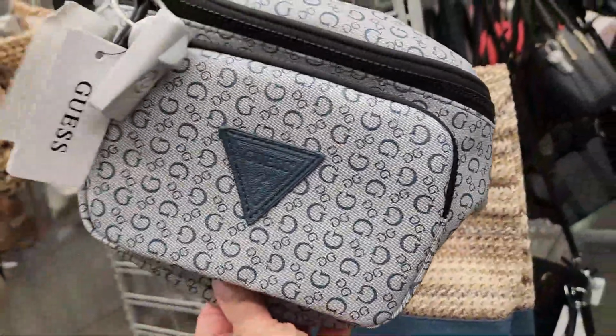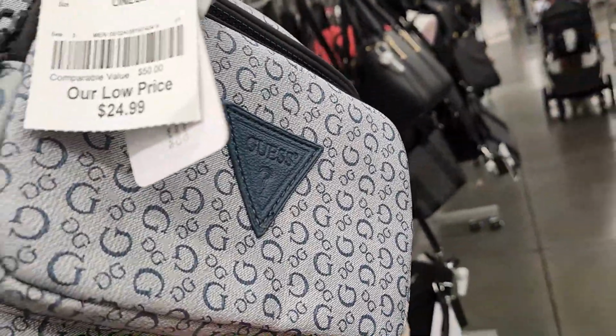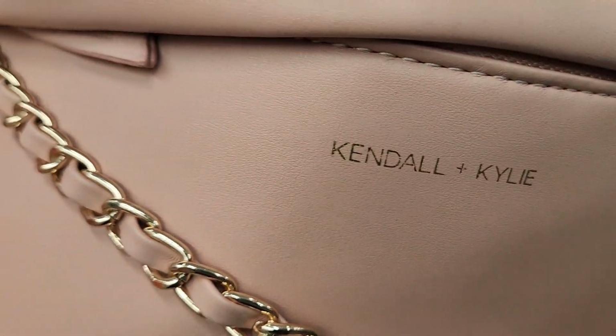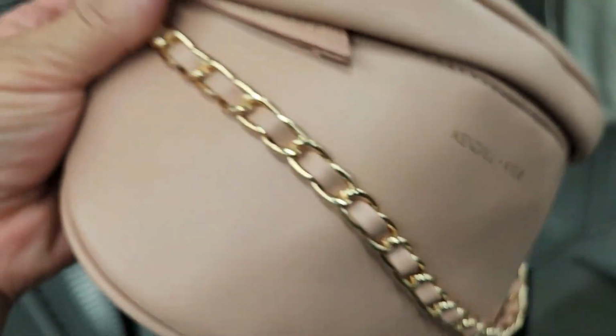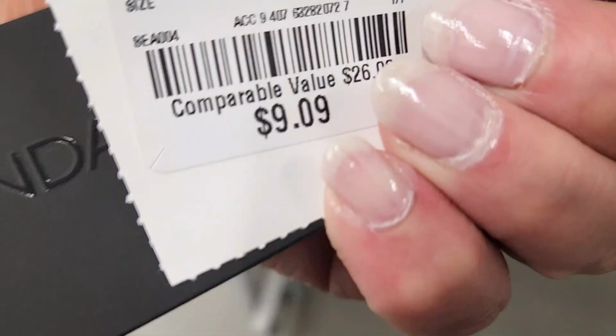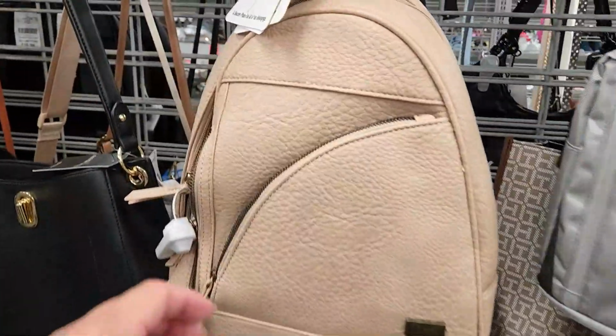I walked over to the handbags and I happened to see this Guess fanny pack. Now it is only going for $24.99. Now this fabric is kind of hard, so I'm not really sure what it is called. But here is another one. This is by Kendall and Kylie, and it does have this really pretty gold chain on it. This one is retailing for $50 and Burlington has it here for $9.09.